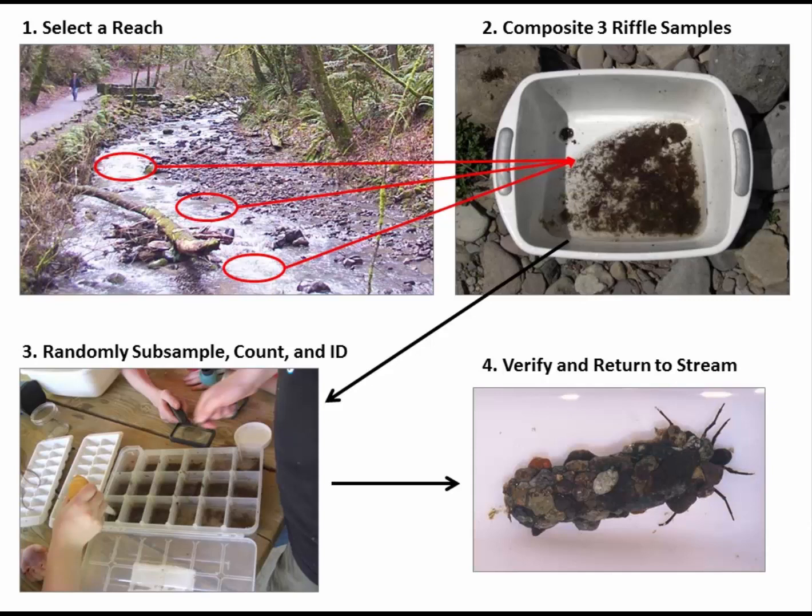Then we run them through this little randomized subsampling routine. We pour the insects into this tray, and the students select 5 random cells with a little random number sheet. That's their favorite part of the picture. They pull those 5 cells out, put them in the ice cube tray, and then I verify them. I have their data sheet and their ice cube trays in front of me. I verify them, make sure all the counts are correct, IDs are correct, and then once they're verified, they return the insects to the stream.